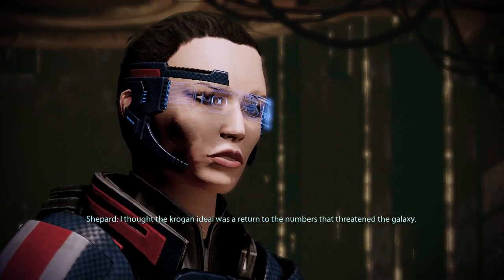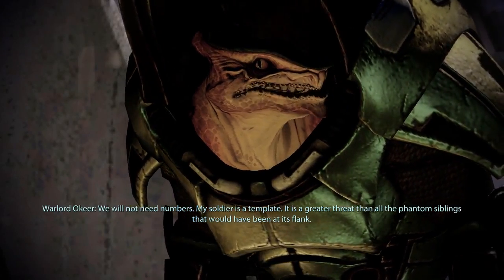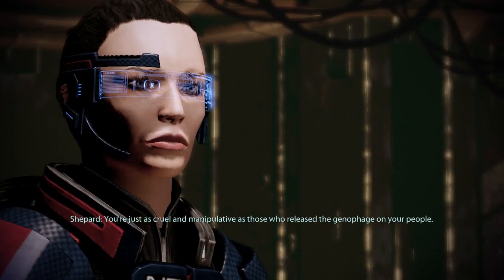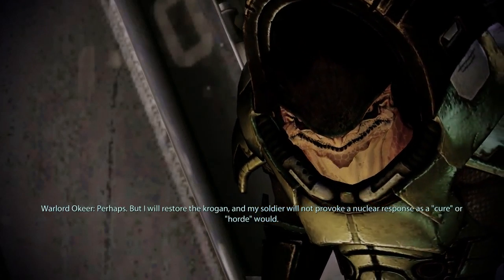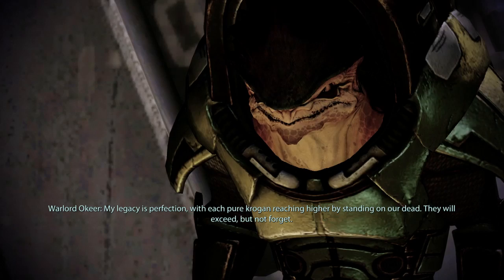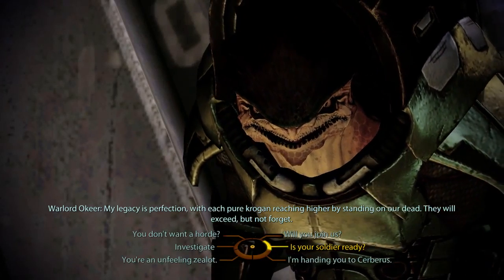I thought the Krogan ideal was a return to the numbers that threatened the galaxy. We will not need numbers. My soldier is a template. It is a greater threat than all the Phantom siblings that would have been at its flank. The galaxy still bears the scars of the Horde, but it will learn to fear the Lance. You're just as cruel and manipulative as those who released the genophage on your people. Perhaps, but I will restore the Krogan, and my soldier will not provoke a nuclear response as a cure or Horde would. My legacy is perfection, with each pure Krogan reaching higher by standing on our dead. They will exceed, but not forget.